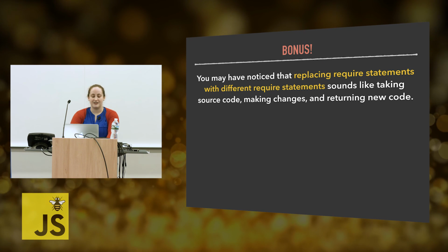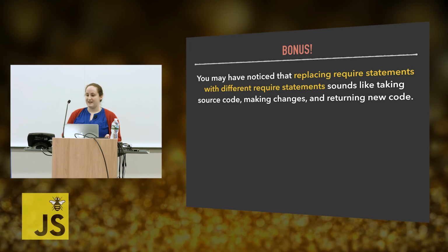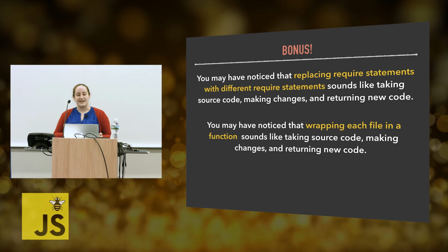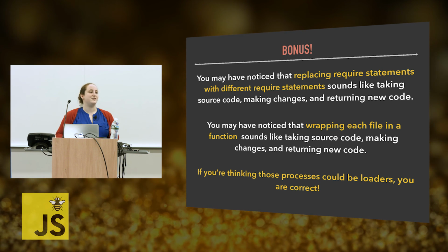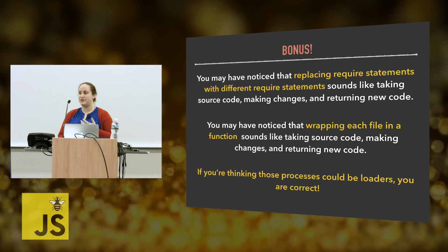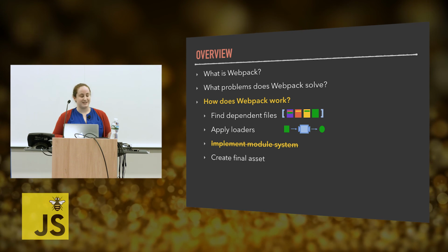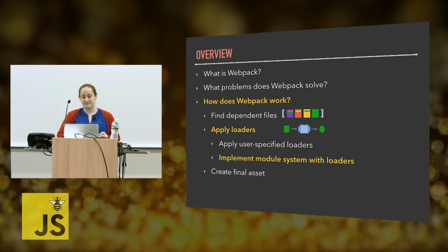Cool. As a little bonus, you might have noticed that replacing require statements with other require statements sounds like taking source code, making changes, and returning new code. And wrapping each file in a function also sounds like taking source code, making changes, and returning new code. If you're thinking those processes sound like they could be loaders, you are absolutely correct. Webpack implements the module system just by applying its own internal loaders to all of the files. So it turns out that implementing our module system isn't really a separate step from applying loaders. It's a subset. Webpack has to apply both the user-specified loaders and then its own internal loaders.